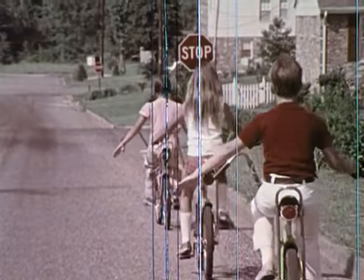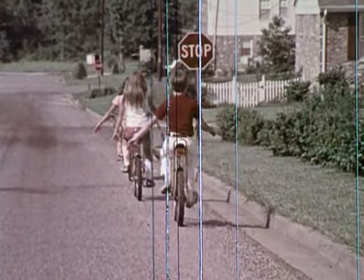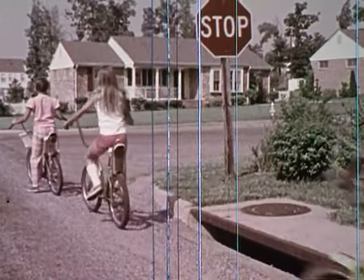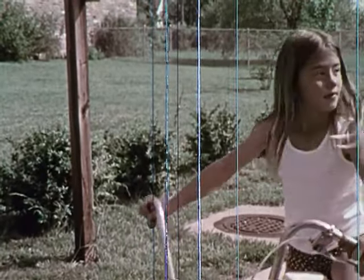Traffic signs and signals are for bikes just as much as they are for cars. A stop sign means just what it says. Stop, look in both directions, and don't go until it's safe.